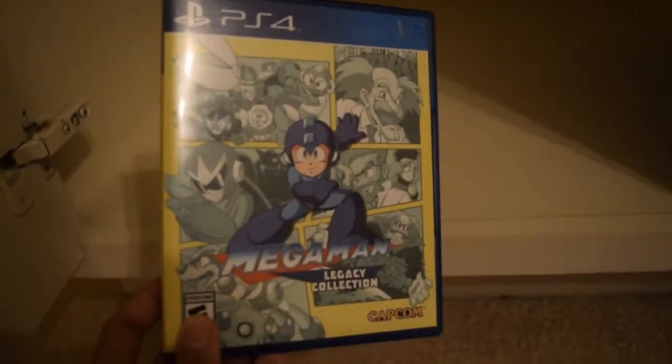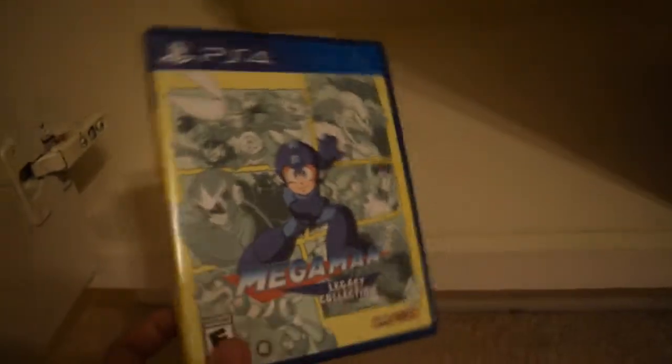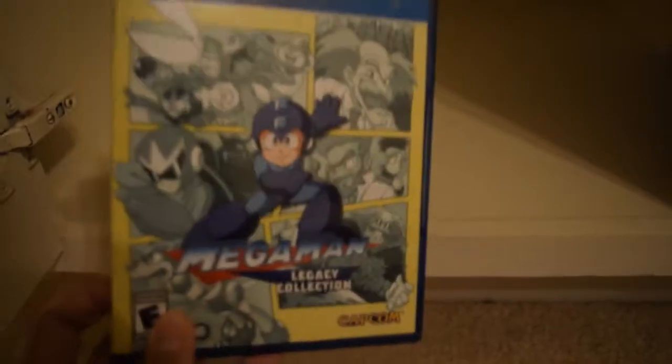Alright, next we got Mega Man Legacy Collection. This is an old school game. I got this for the buy two get one free at GameStop, but this is pretty much, it's hard to explain. This is like all the NES classics ported onto one disc for the PS4.